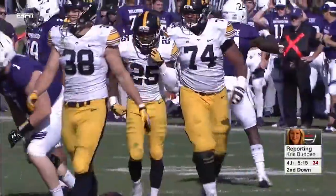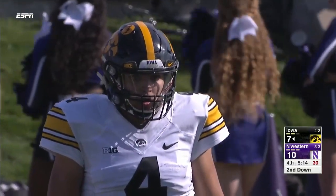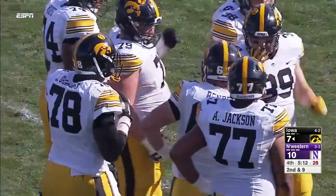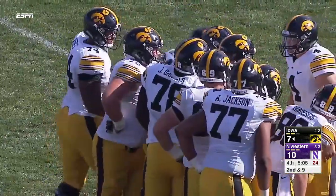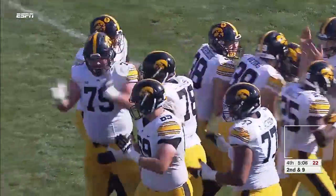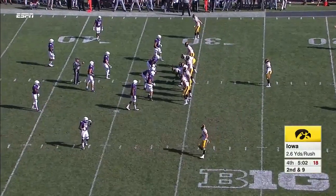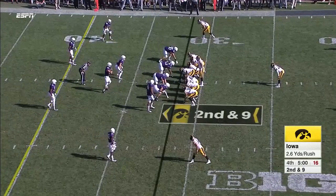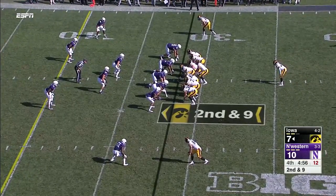Left tackle Boone Myers came over to his offensive lineman and he said, guys, it looks like we're sleeping out there. We have to wake up now. Yeah, now would be the time, right? That offensive line is really the table setter for this offense. They have to get a push, but they're banged up. Boone Myers is one of those guys. He hasn't really been able to get a lot of minutes because he's had a high ankle. They could use his depth right now.